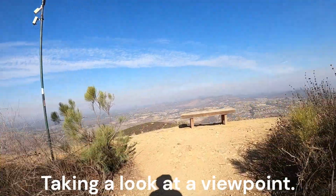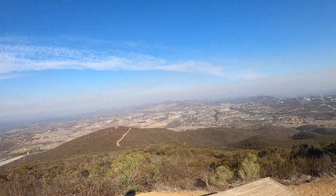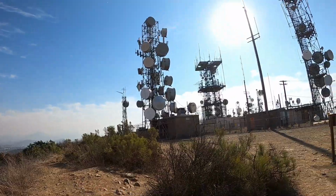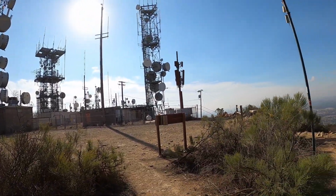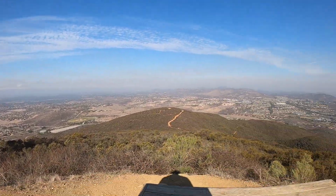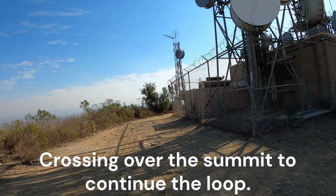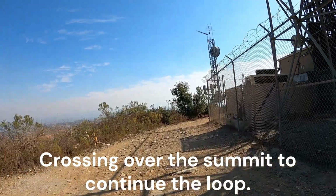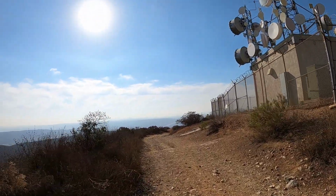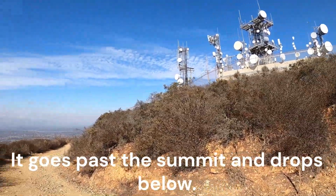Taking a look at a viewpoint. The Summit 360. Crossing over the summit to continue the loop. It goes past the summit and drops below.